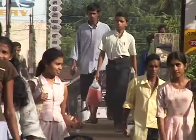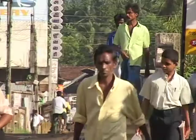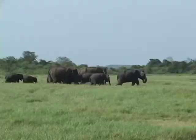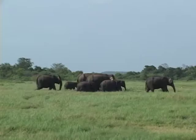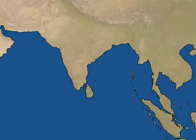In just the past 100 years, the human population of Asia has increased from 500 million to 2.5 billion. And during that same century, the population of Asian elephants plummeted from about 500,000 to only 40,000. It is a simple equation. More room for people means less room for elephants. The ecological range of the Asian elephant includes the entire Indian subcontinent. About 20,000 elephants remain there.